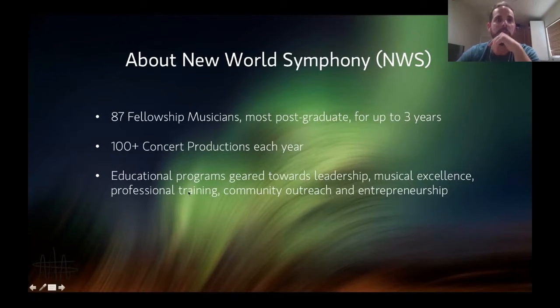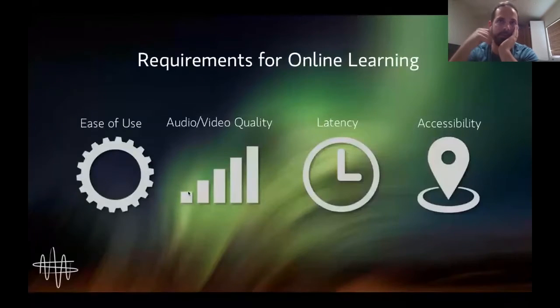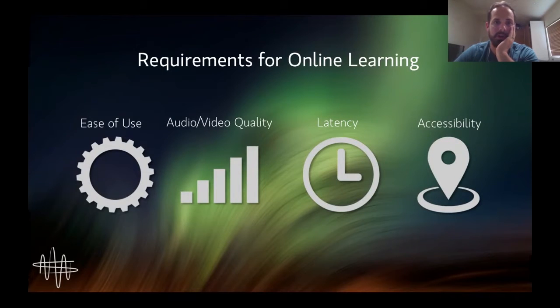And unique to this program is our focus on entrepreneurship and building leadership. Typically, orchestral schools are designed to help people become musicians that fit in with an ensemble. We teach them that, but we also teach how to be an individual and a leader within an ensemble. So it's somewhat different. Moving on to distance education tools.